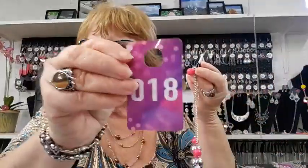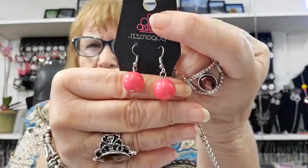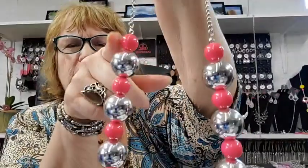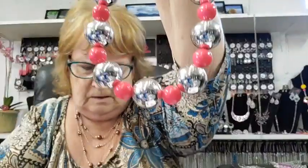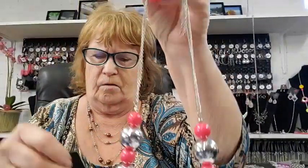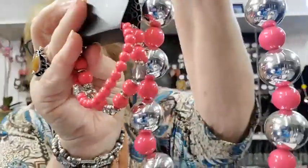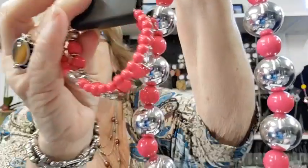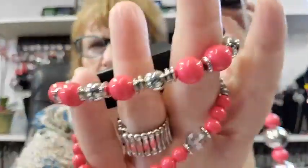This is going to be number 18. Number 18. This is hot pink. It's actually like a reddish pink. Beautiful. These balls match the earrings, the size, and everything with the big silver balls on this. And then this is the bracelet that matches the color exactly. And also silver items and little gray items on here. All different items.